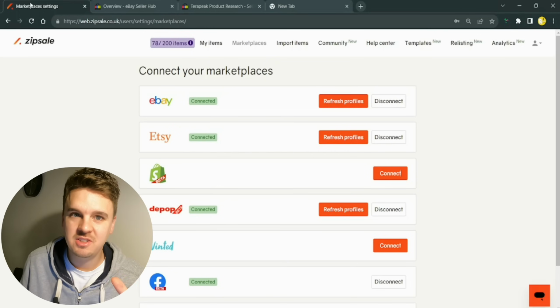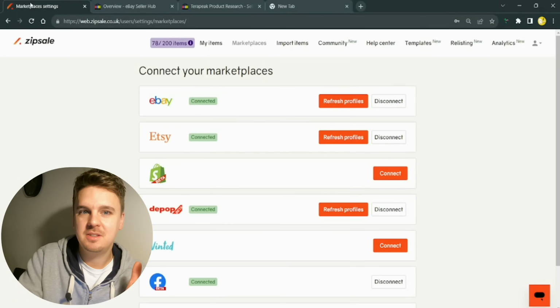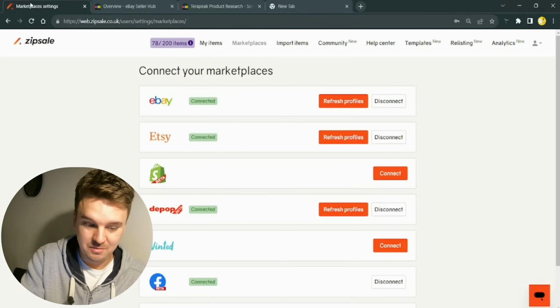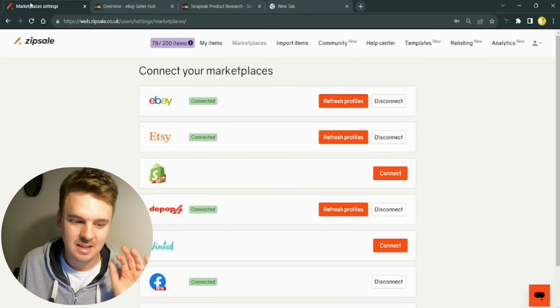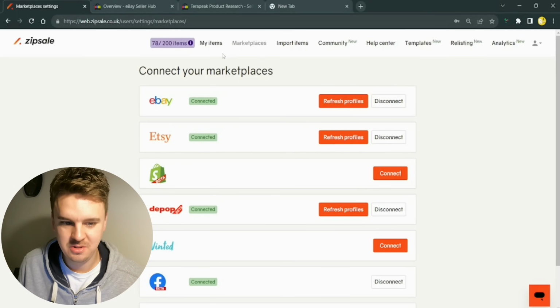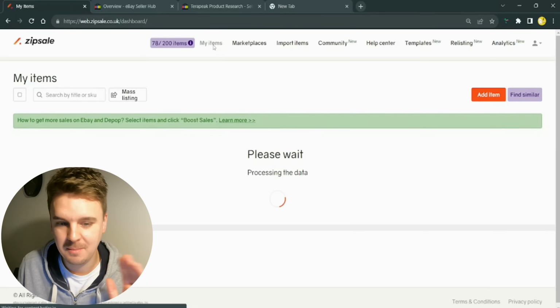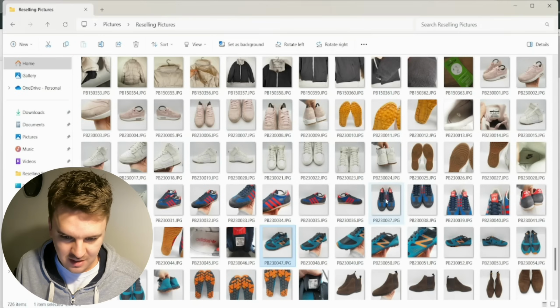But I want to cross list. I don't want to do every single one, so I could do eBay, then list them to Depop, then Vinted, then Facebook. But yeah, it's taking too much time, so choosing two, ideally three maximum. Luckily for these shoes, it's going to be eBay, Depop, maybe Facebook if they're top end. So let's literally get going.